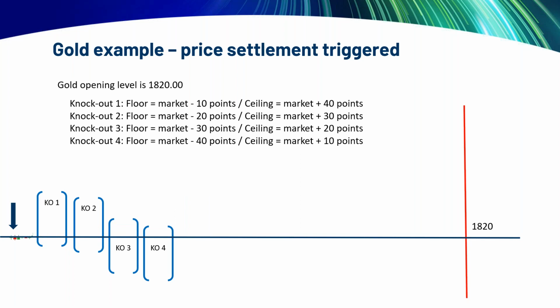Now let's take a look in the case if the price of gold actually started going lower. If the price of gold started going lower, of course, you can see that knockout number 1 has the highest floor. So knockout number 1 would settle. So if you bought knockout number 1 and it went down, you would have experienced a loss. You're knocked out of the trade. It's gone. And we create a new knockout down below so that, again, you would have 4 knockouts. So you can see how there will always be 4. As the week goes on, knockouts will settle due to price movement, and you'll always have 4 to choose from.